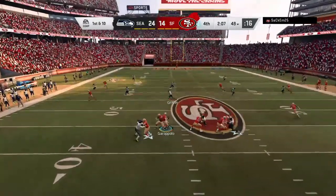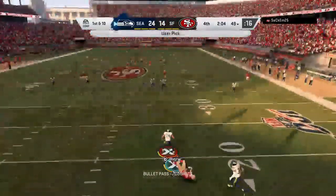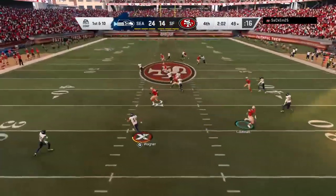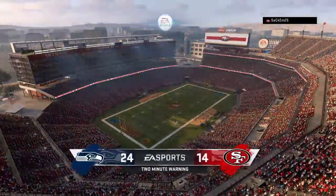Working from the gun, Garoppolo. He's going to look deep down, and this is intercepted, and that should do it. Picked off by the linebacker, Bobby Wagner. And he'll bring it all the way back just a yard.